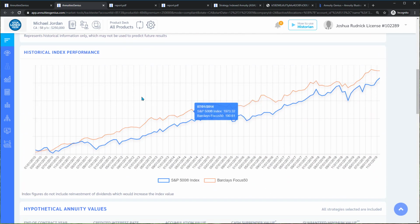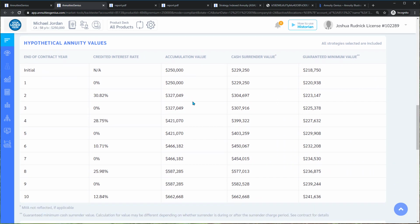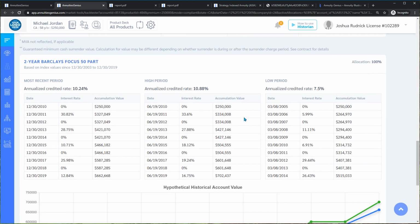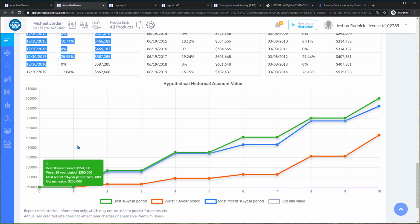All right, this is going to show you a historical index performance. So this just takes the raw index and compares it to S&P, which is now in the blue. Your hypothetical annuity values. You got the credited interest rates, accumulation, cash surrendered, and guaranteed minimum. And then you have the most recent high and low periods. Okay, you get tab form, and you get it in a graph.